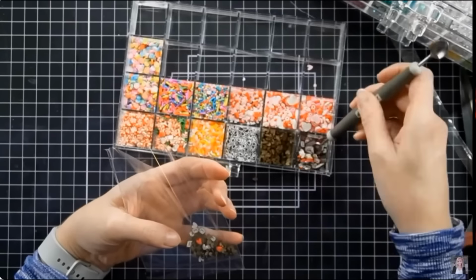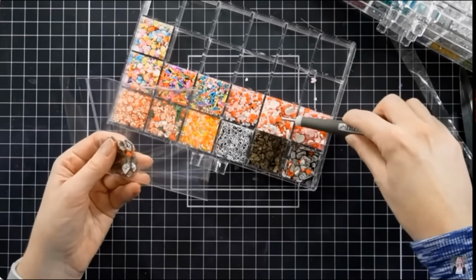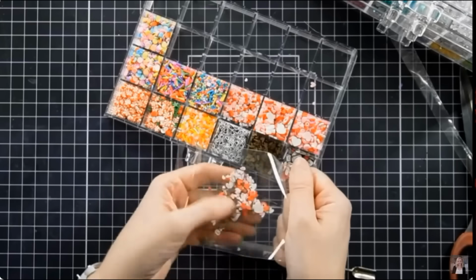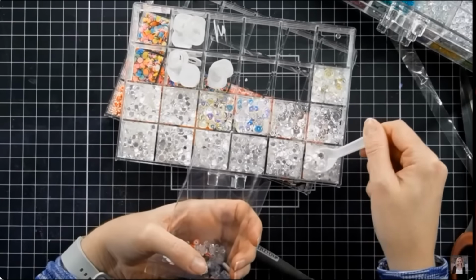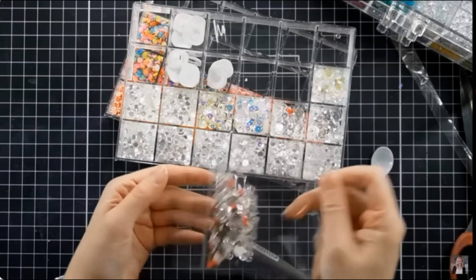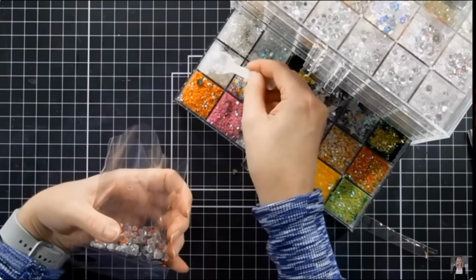All right, we are moving into embellishments. I've talked about this a couple times in a few recent videos. I was not using my embellishments. I have an egregious amount of embellishments, and they're just so pretty, and they sit in there and they don't get used. I transferred all of my embellishments into this one-stop shop for me, and that is this 5-tier drawer that I use now. And I am using them like it's nobody's business.